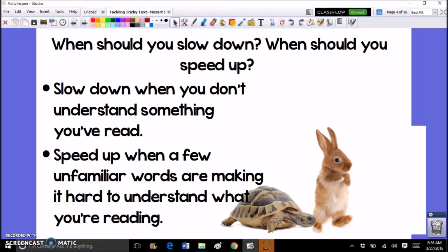You want to speed up when a few unfamiliar words are making it hard to understand what you're reading. You don't want to let that really slow you down. Now, of course, you have to use your judgment. If there are 5 unknown words in a sentence, you can't really speed up. That's going to be almost impossible to comprehend. It's a good sign that that is just too far above your reading level.